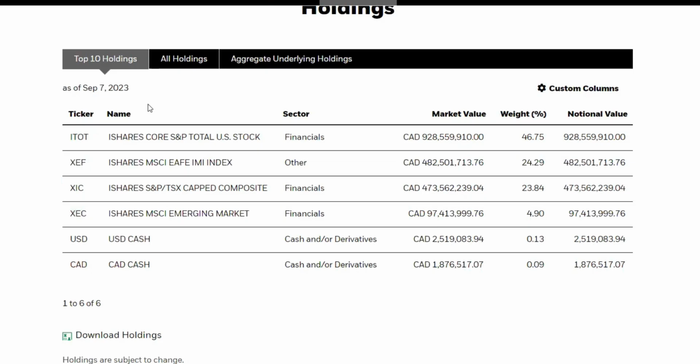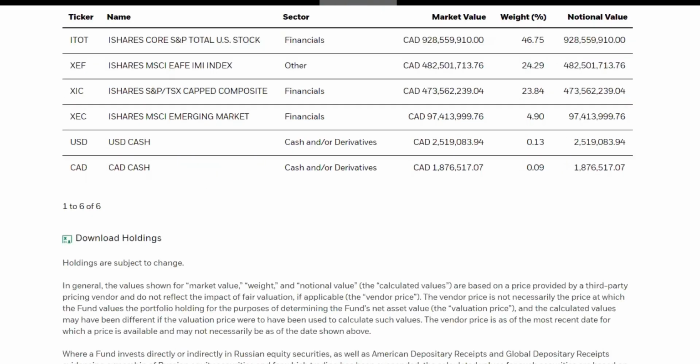Keep in mind that even though these other ETFs have their own underlying fees and MERs, you're not paying these MERs separately again. The 0.20% MER that you saw, that's the overall and only MER that you're paying by holding on to XEQT. Just wanted to point that out for you.